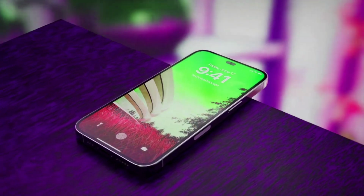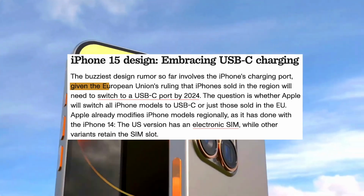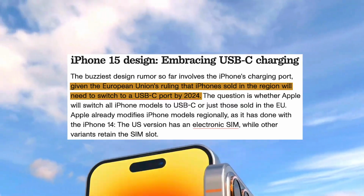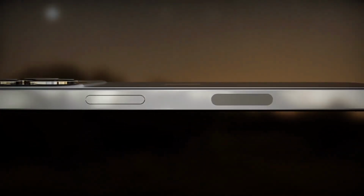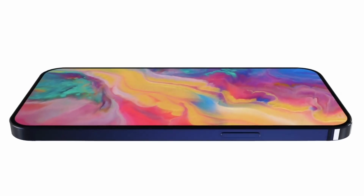So the first one that everyone has been talking about is the switch to USB-C. Now we are likely to see this because of the European Union's ruling, which requires devices to switch to a USB-C port by 2024. Whether Apple will adopt that change for all their devices worldwide or just for those sold in the EU still remains in question. But we have already seen Apple modify iPhone models regionally, as it did with the iPhone 14, where we saw the US version with an eSIM while the other variants continued with a SIM slot.